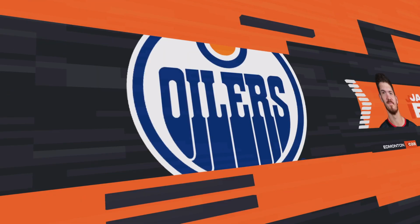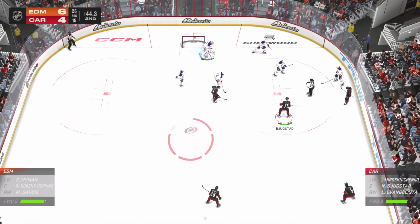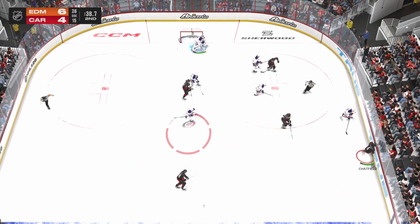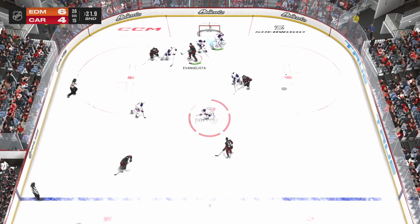Roslovic's got a hat-trick in this game, and he may not be done yet, James. I mean, the puck is attached to him. It's like a magnet on his stick right now. It's because he's finding himself in the right spots at the right time, and if I'm the coach, I'm sending him over the boards every opportunity in the offensive end because he's got the hot hand right now.